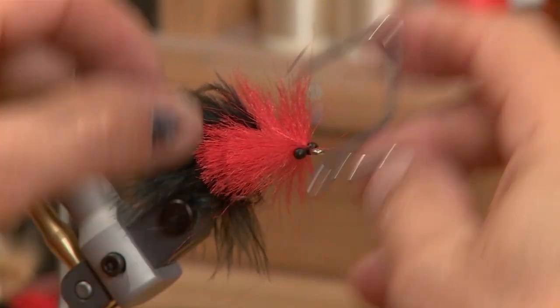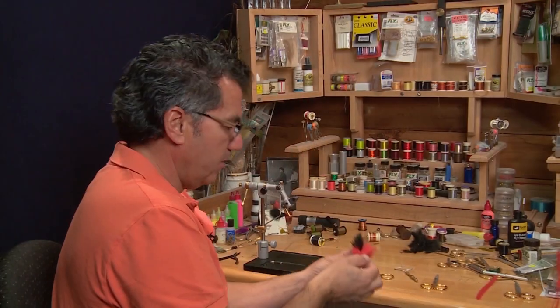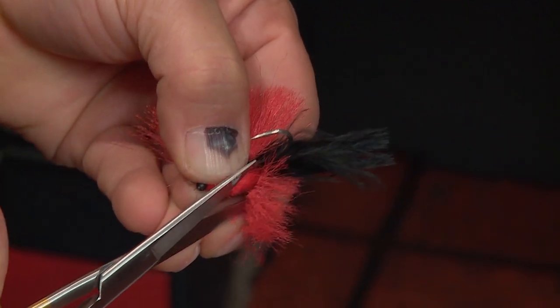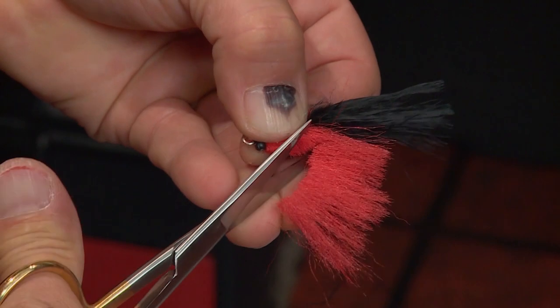And then what we're going to do is take the fly out of the vise and trim the head to shape. I'll take this out. And now trim the head. So there it is, the finished black and red tarpon toad.